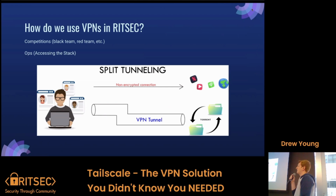So how do we use VPNs in RITSEC? There are two main ways that I thought of when I was creating this presentation. There are probably a few more as well, but these were the main ones. The main one is for competitions. For black team and red team, having access to the competition networks, those are all private networks, and we aren't on that network when we're on the RIT network. So we access a VPN, which brings us into the internal network.